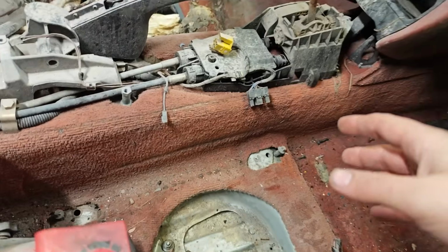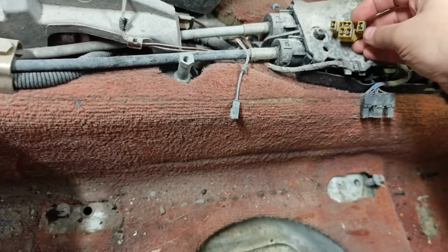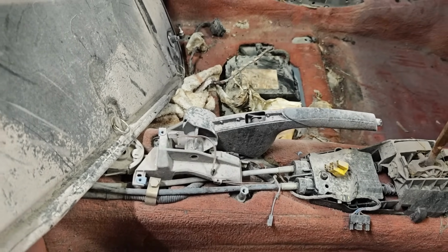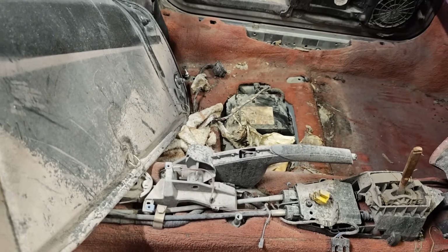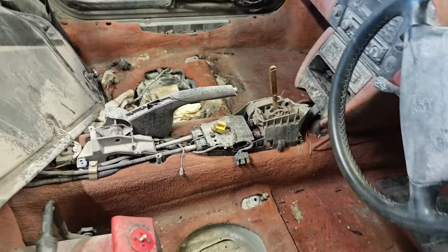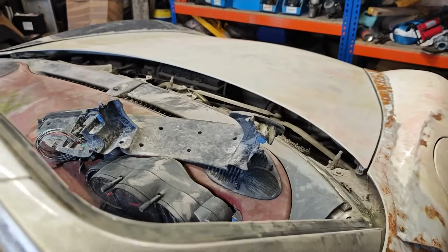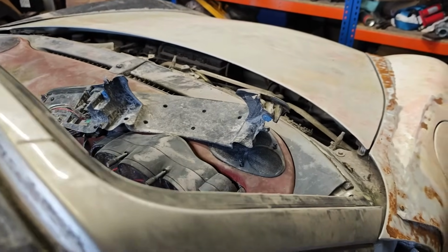I know Porsche connections are usually quite good, but some of these look pretty corroded. There's a computer down in that footwell. God knows if that's ever going to work. I don't know what that computer's for, whether it's an important one. Probably is. Yeah. Battery's under the bonnet. I actually haven't even looked under there yet, so let's see what's under there.